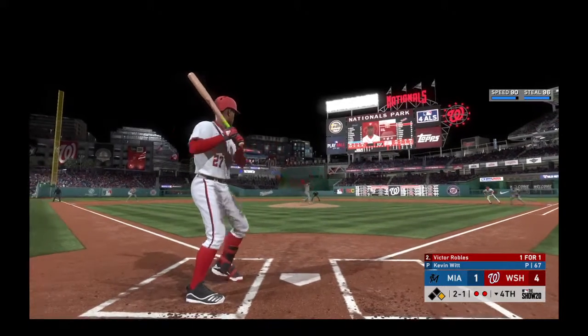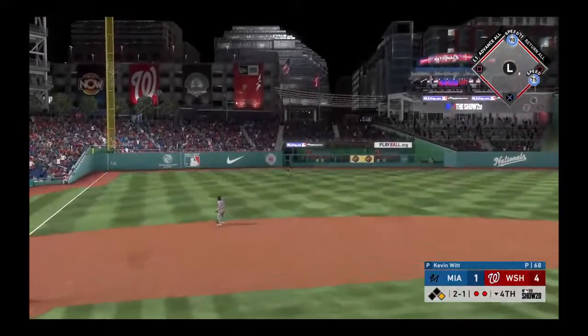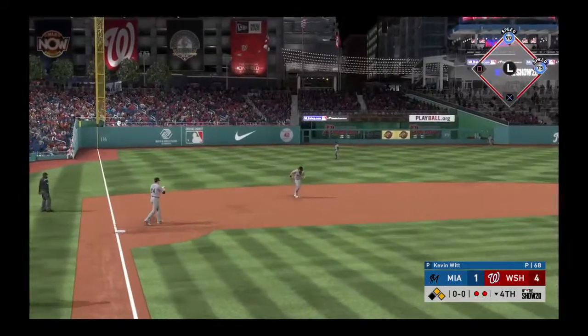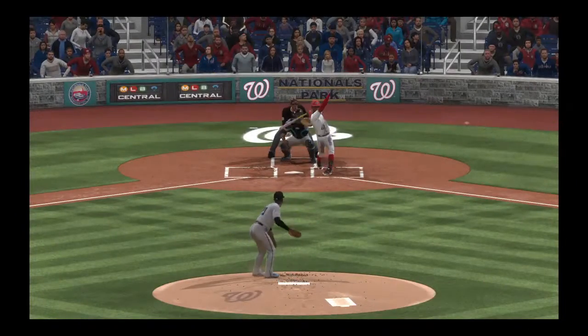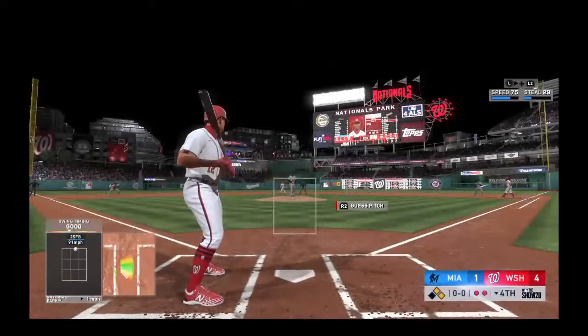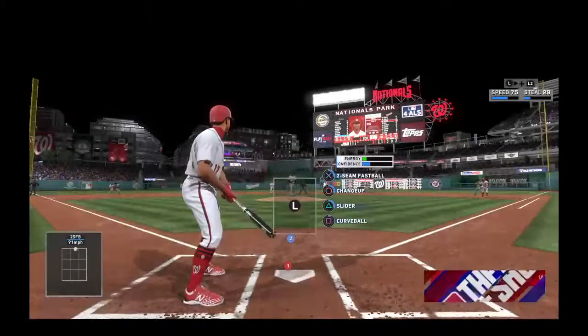Now the 2-1 pitch. And there's a line drive, base hit to left field. You're seeing this lineup's eyes light up when this guy's missing over the heart of the plate. Not only is he missing over the heart of the plate, he's missing up. That's an excellent job right there to make him pay once again.